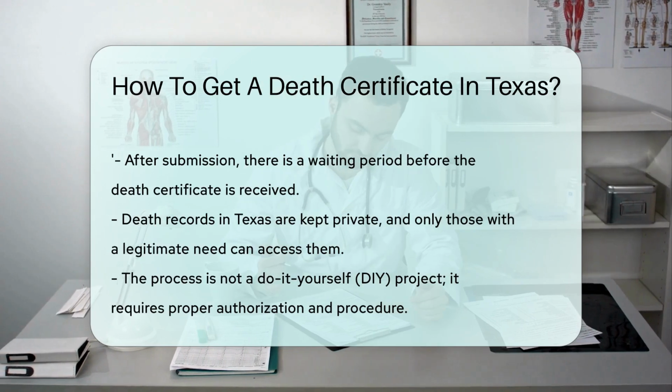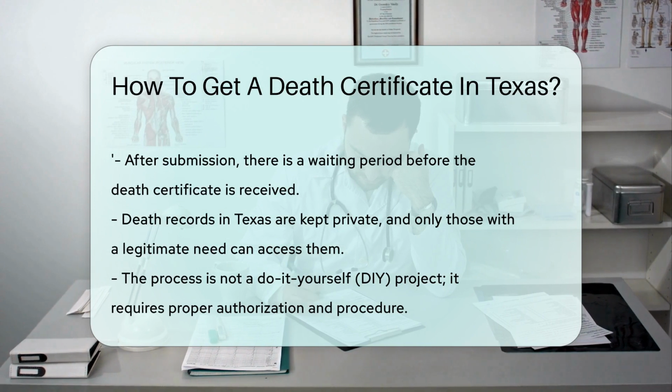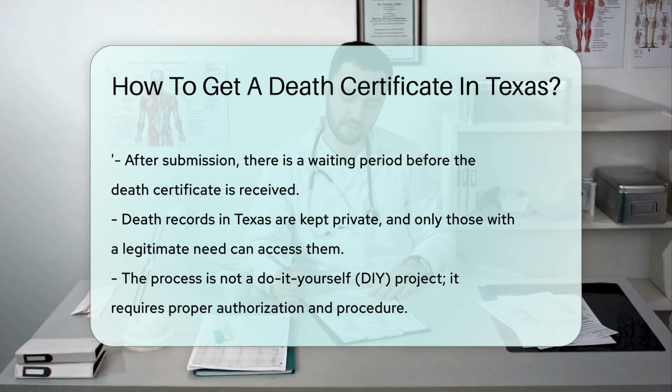Remember, this isn't a DIY project. Texas keeps these records private for a reason. Only those with a legitimate need can get their hands on them.